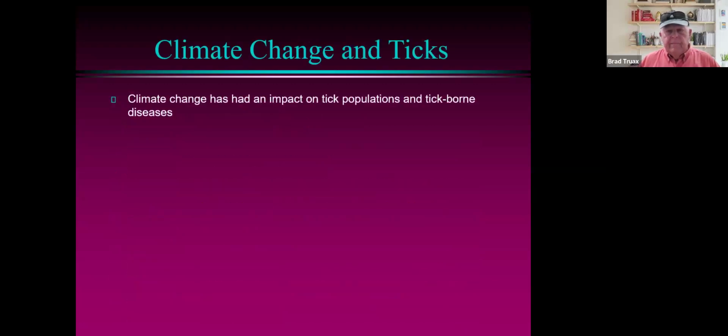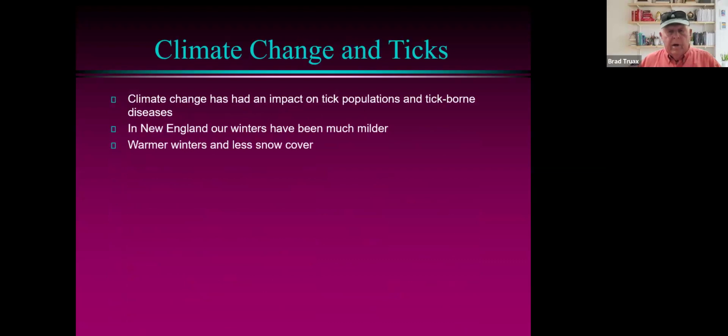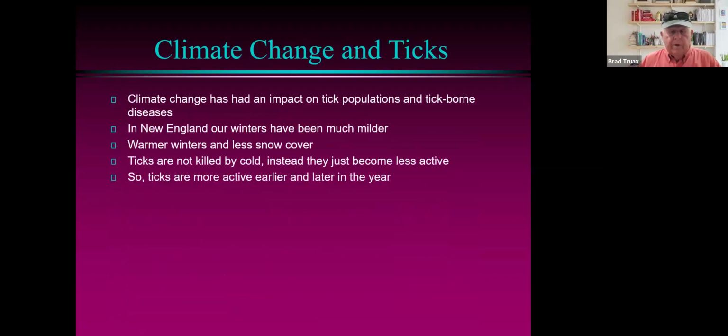Climate change has had an impact on tick population and tick-borne diseases. In New England, our winters have been much milder with warmer winters and less snow cover. And ticks aren't killed by cold. Instead, they just become less active. But this year, because it's been warmer in the spring, ticks are more active earlier in the year, and they'll probably be more active later in the year.